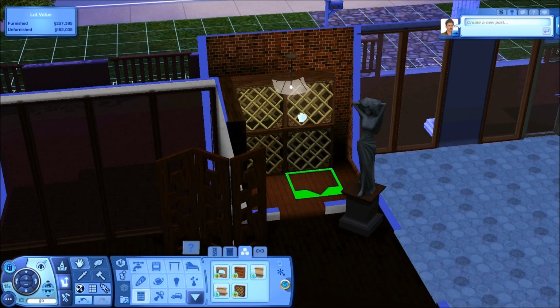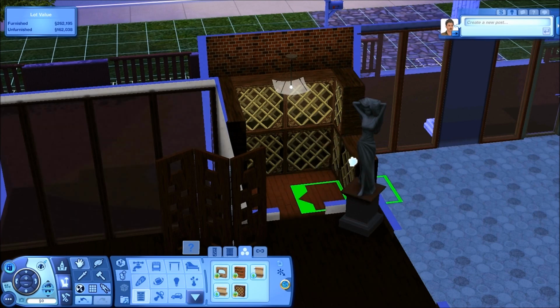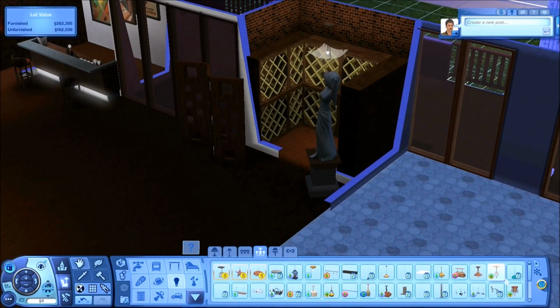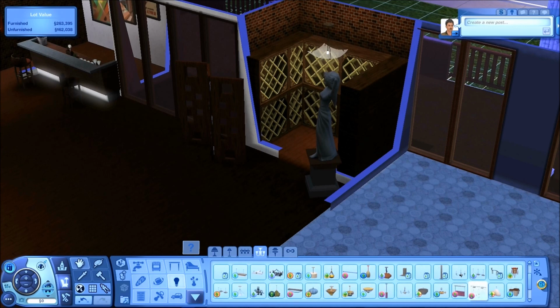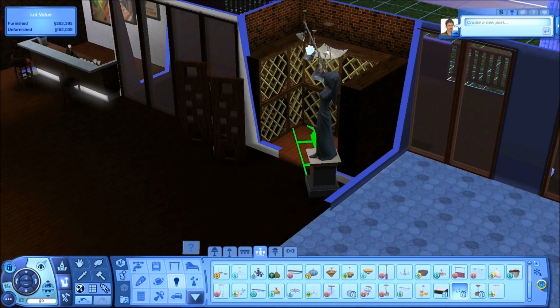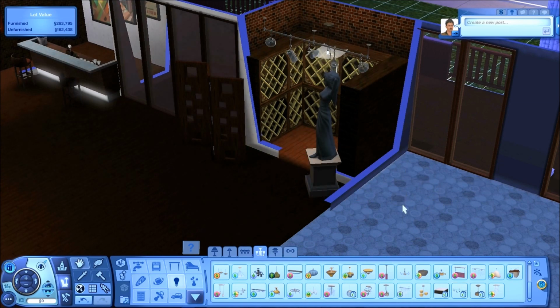I have seen people play it. I have played it a little bit, but not to a huge extent. But I know how to get around it and stuff like that. But that's the little wine cellar. I am thinking about adding an actual winemaker probably in the basement, but I'm not 100% sure on that.